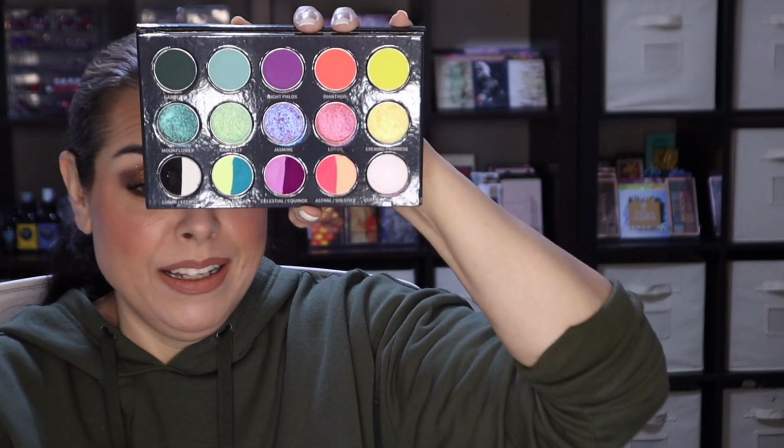But yeah, I love this palette. It's very unique, very well thought out. She's going nowhere. Okay, this one is from Spellbound Beauty.